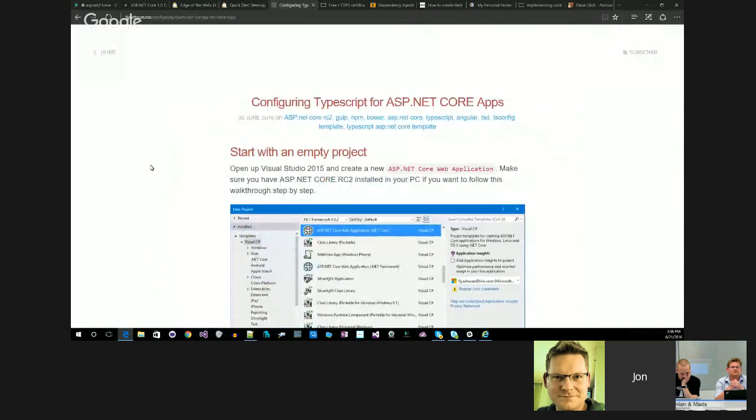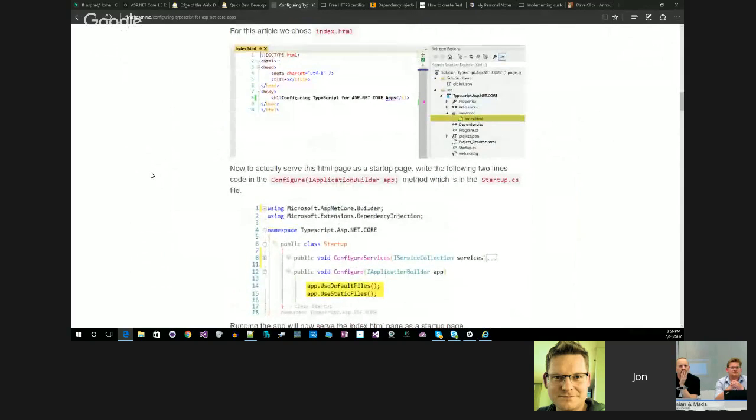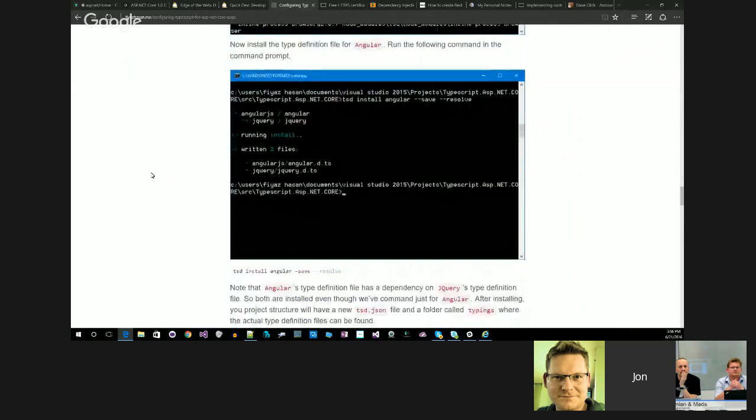So this is Fayez, and here he's talking about configuring TypeScript for ASP.NET Core apps. He shows he's building an Angular application, and he goes through and explains a lot of the things you do as you're building up. Here's the case where he's serving up static files, and he's showing a case using npm and gulp tasks, and showing the different things you can do to set that up. So there are different ways to do that.